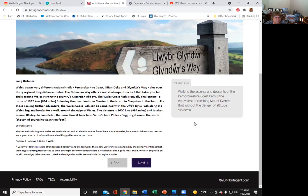For those seeking further adventure, the Wales Coast Path can be combined with Offa's Dyke Path along the Wales-England border for a walk around the edge of Wales. The distance is 994 miles, and it takes around 80 days to complete, the same time it took Jules Verne's hero Phileas Fogg to get around the world. Of course, he wasn't on foot.